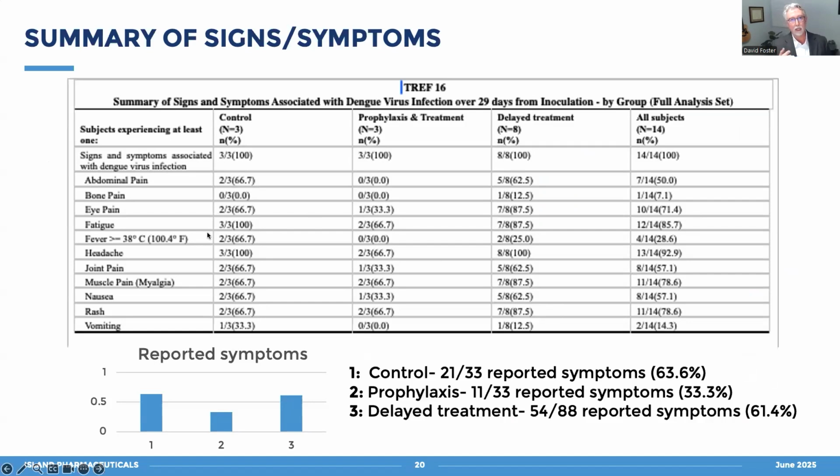What we did was we looked at the number of individuals in each group. In the control group, there's 3. If there's 11 signs and symptoms, that means if everybody complained of every potential sign and symptom, that would be 100%, 33 of 33 reported symptoms. If you count up the number of symptoms here, abdominal pain, 2 out of 3 complained, eye pain, 2 out of 3, fatigue, all of them, fever, 2 out of 3. What you end up with is 21 out of 33 of the symptoms were reported by my control arm. That's about 64%.